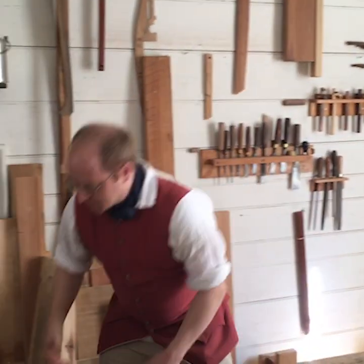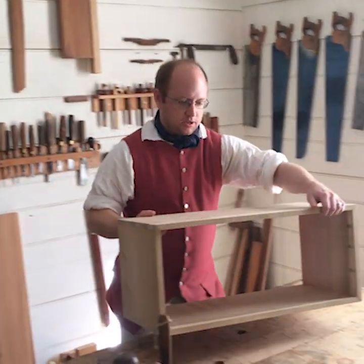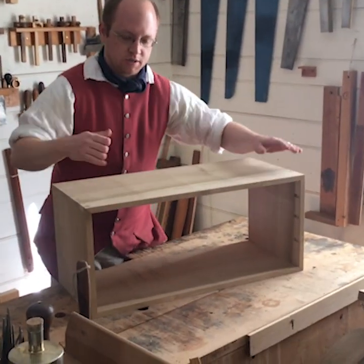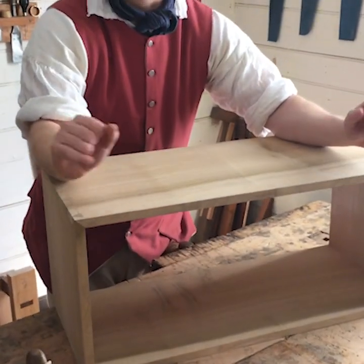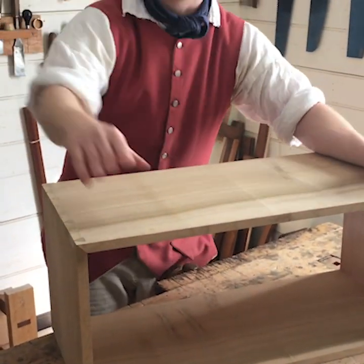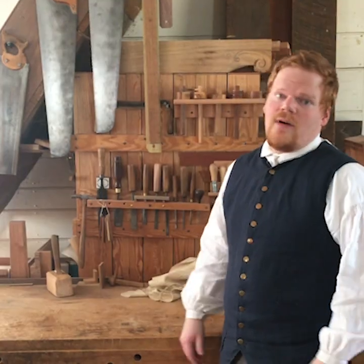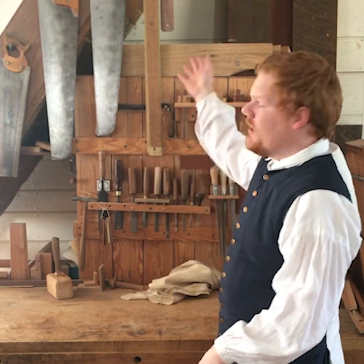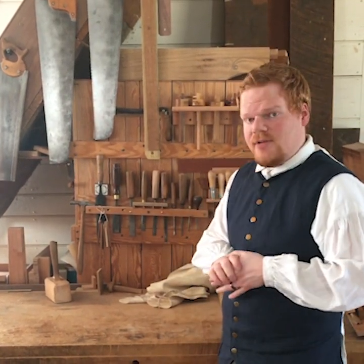We've got patterns hanging around the wall here, things that we can refer to in the work that we're doing. And then to store some of the smaller tools, I'm currently working on constructing a small tool chest, or a chest of drawers. It's going to have several places to store the smaller tools that don't really have a home living on the wall that I might not use quite as frequently.